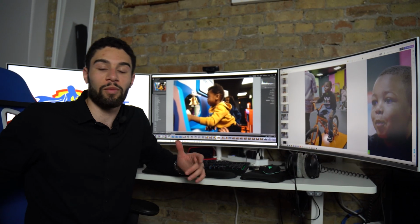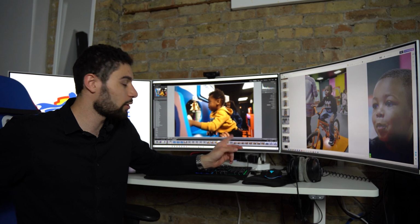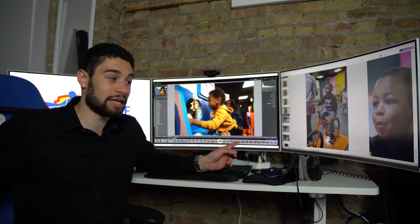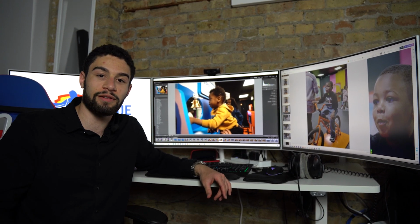Now that I've found my favorite 108 images, I've shipped them over to Lightroom where I can edit them. So we're gonna go through, I'm gonna make these look nice and clean, brighten things up a little bit, and then we're gonna get them sent off to the client.